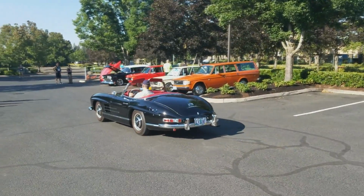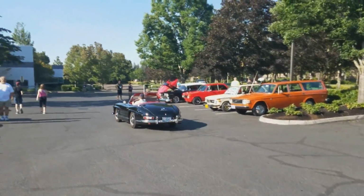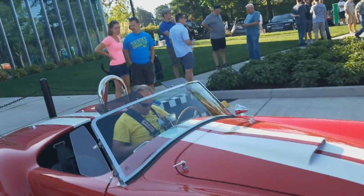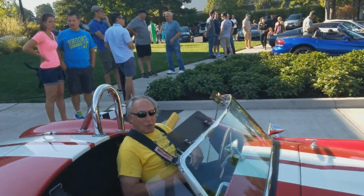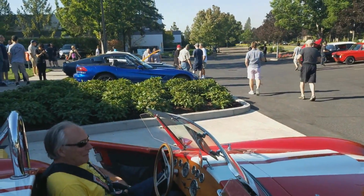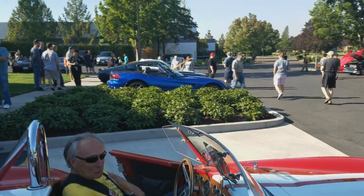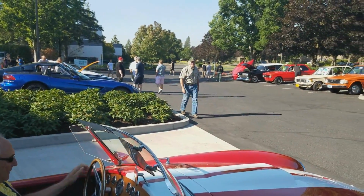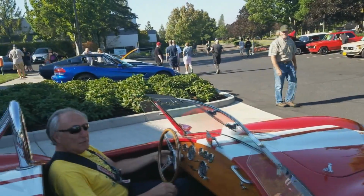That's a beautiful 300 SL, by far my favorite Mercedes, apart from the Uhlenhaut Coupe, but I'll never have that car. I love your car. Well, thank you. Before you leave, I gotta know, is it real or is it a replica? I call it a component. A component? It's a replica. Okay. Still beautiful, beautiful car. Thank you for bringing it out. Have a good day.